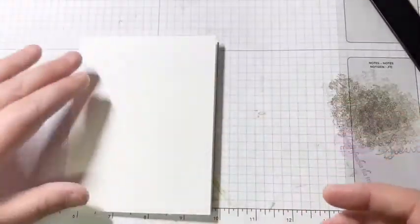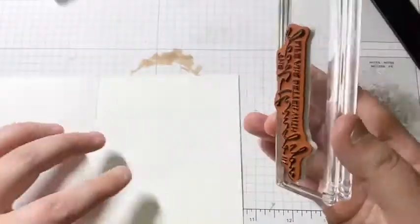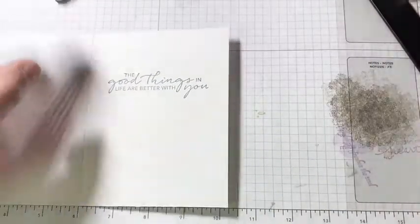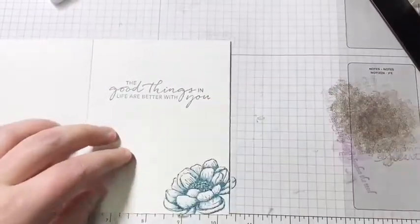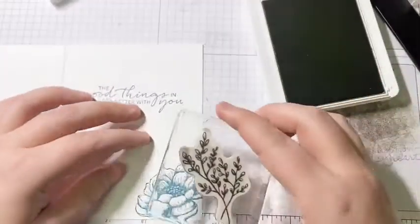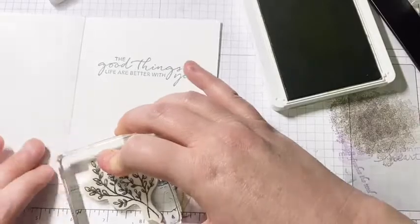So I'm going to use Pretty Peacock for the sentiment. So I can see. Yep, there we go. And the flower again. And just a little bit of the leaves. There we go. So the inside's all done.